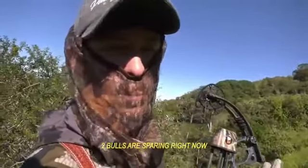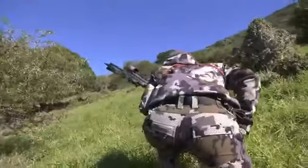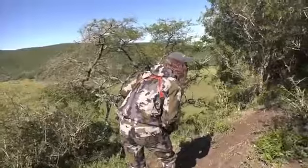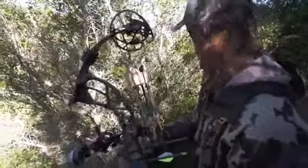And the 2 bulls were sparring there. Man, I don't know. I definitely can't walk back through here with this arrow.